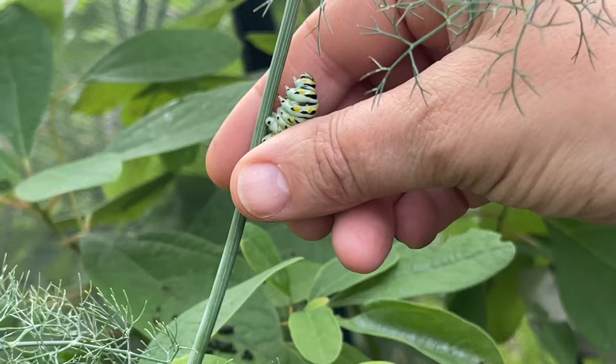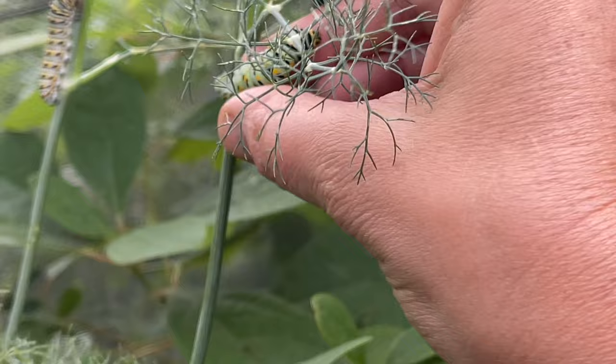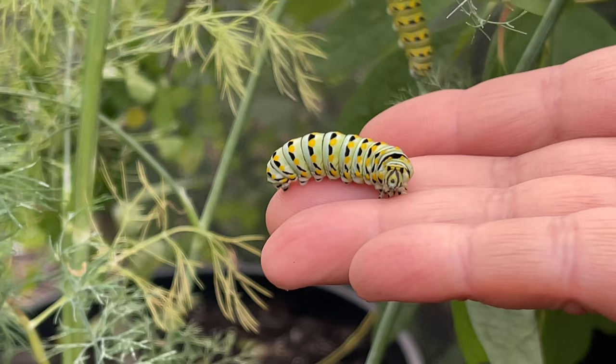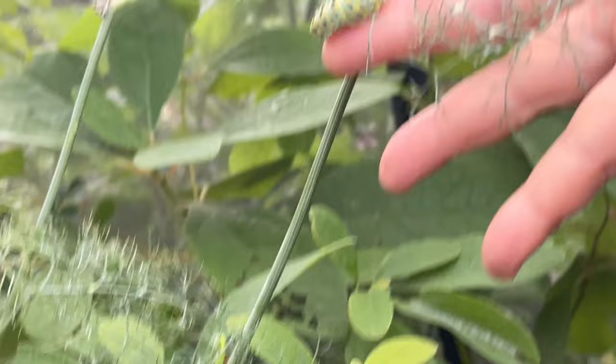I want them to know that there is more food over here. Not on my finger. There you go. Why? You put them on the thing they want most, and they decide they want to stay with you. Okay, he just wants a little camera time. Now will you go? Now will you go on the fennel?